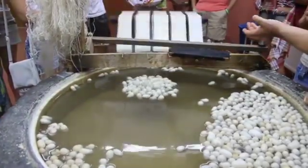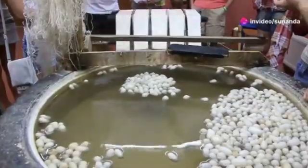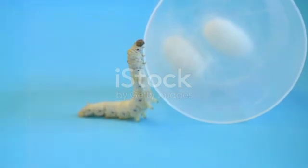Silk is a natural protein fiber produced by certain insect larvae, primarily the silkworm. Unlike synthetic fabrics, silk is a renewable resource, spun from the cocoons of these tiny creatures. This natural origin gives silk its unique properties, such as its unparalleled softness, breathability, and ability to regulate temperature.